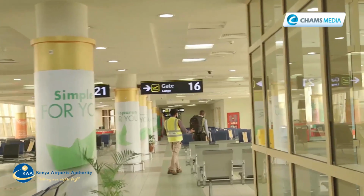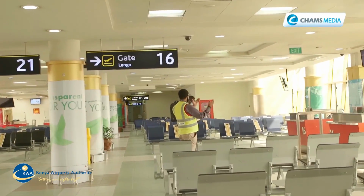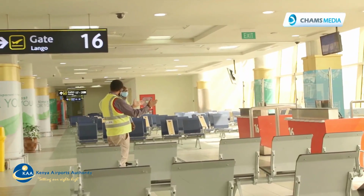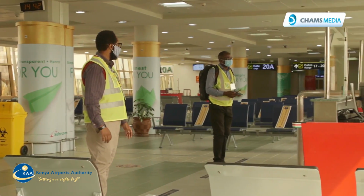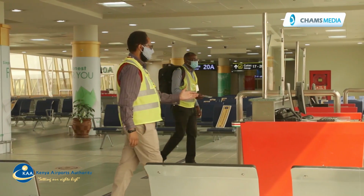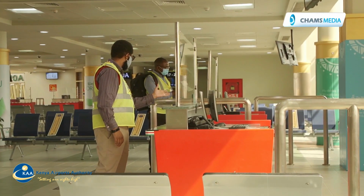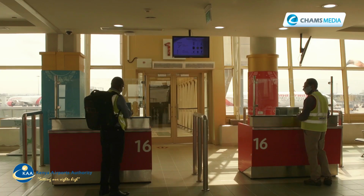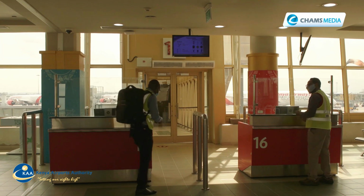So here we are. You are at a proper boarding gate where you have face-to-face contact with the boarding agent. So you should have your boarding document ready, as well as your travel document ready. You will present it to the agent. Like before, you'll proceed, display it to them. Together with your boarding pass is when you shall be allowed access to the passenger boarding bridge.